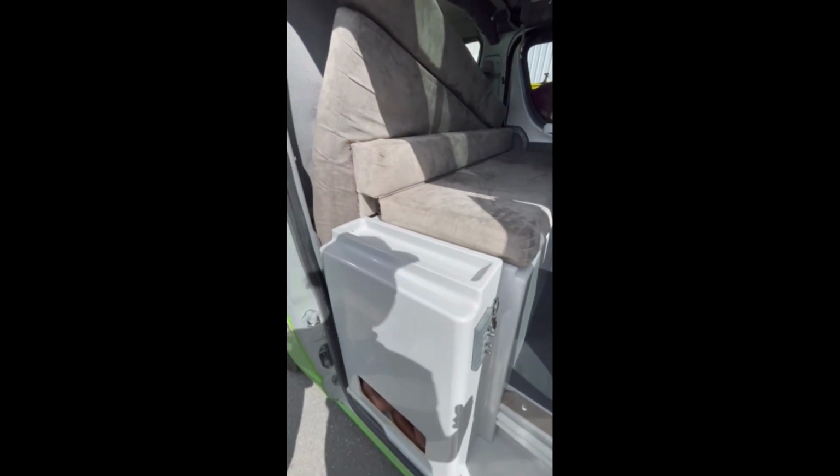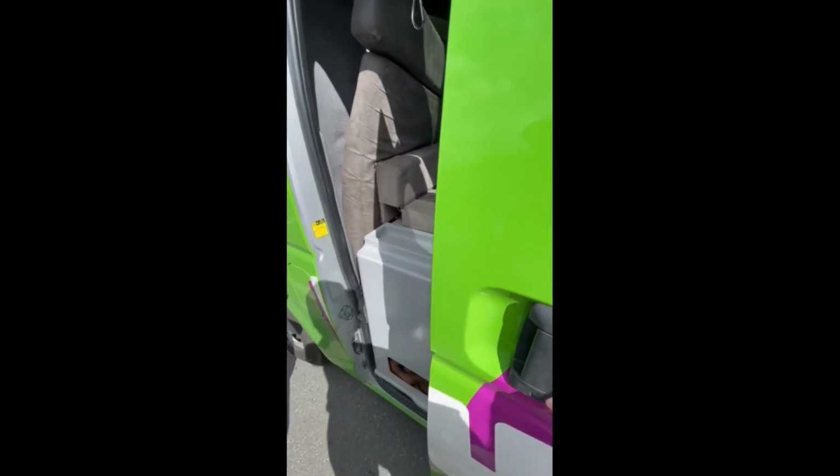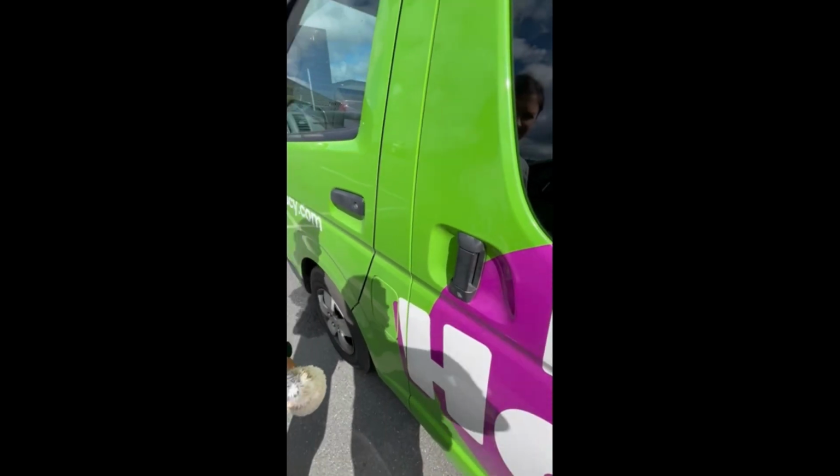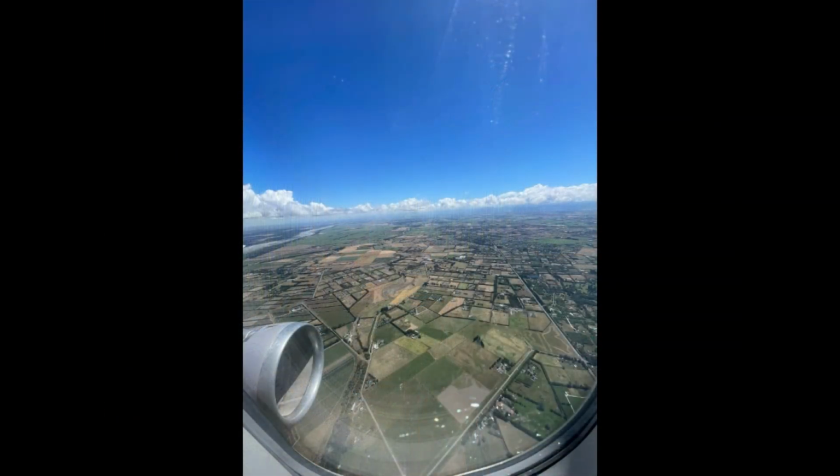Lights, water pump. Turn the water pump off. Is the fridge off? No, I've left the fridge. Is there anything in it? There's nothing in it. Turn the fridge off. Goodbye. We didn't take the extra insurance out and we didn't get charged. So there you go. Flight now from Christchurch up to Auckland.